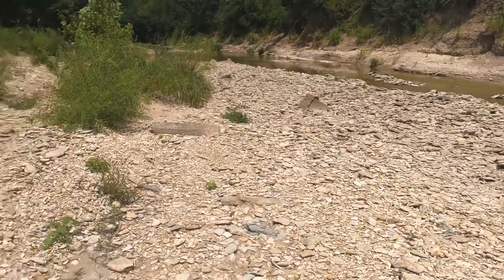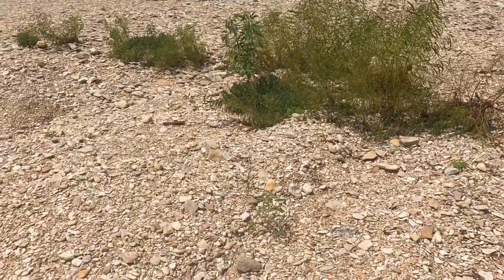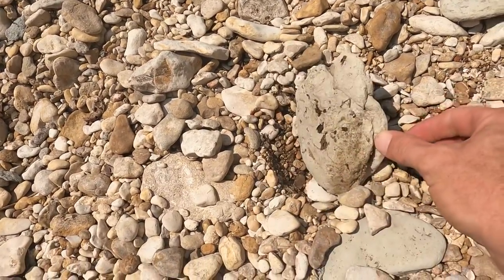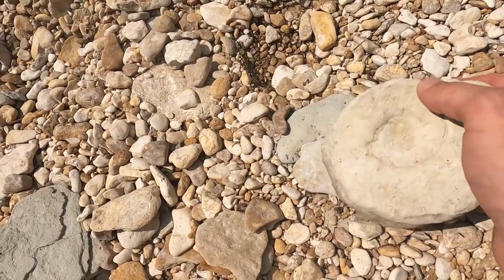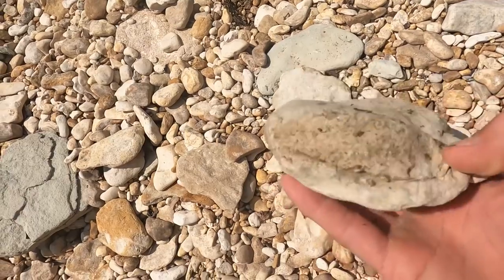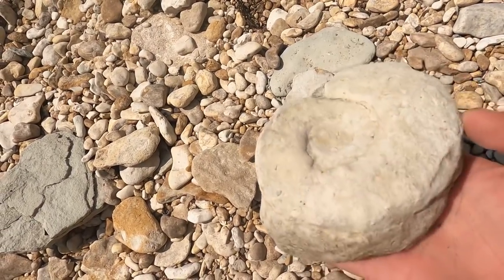Getting everything out of the kayak. Get packed up and get out of here. And looky what I just found. Oh man, not double-sided, but it's complete. Might be able to tap that off. But that being so thin, it could break that one in half.